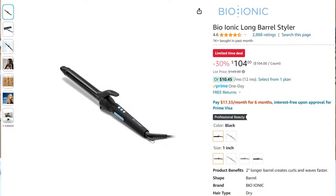So actually, both of these curling irons are the ones that I use at my house. They're both different price points. I'm excited to see the pricier one on sale because it typically doesn't go on sale. Now, this is called the Bionic Long Barrel Styler. If you have long hair or extensions like I do, this is the curling iron you need.